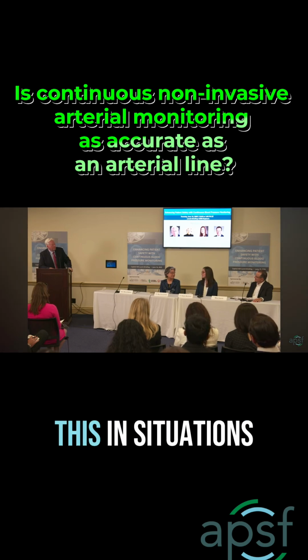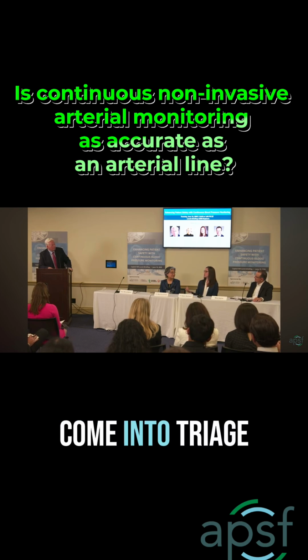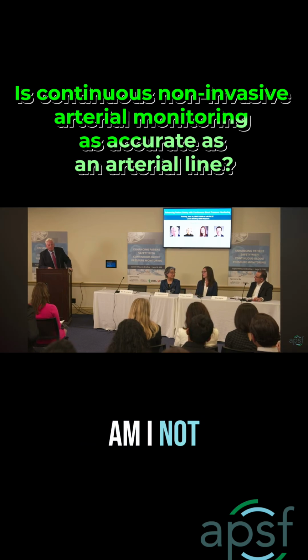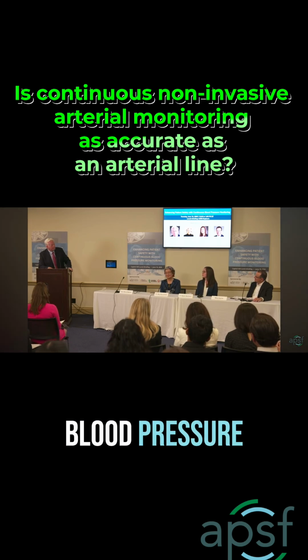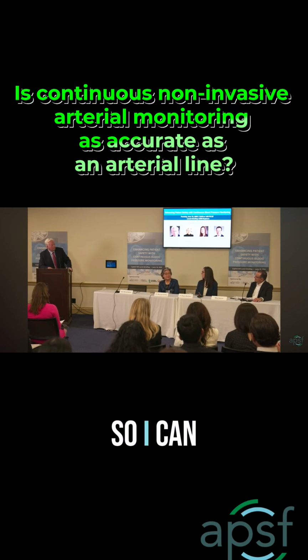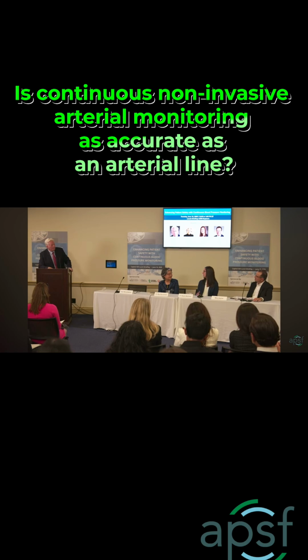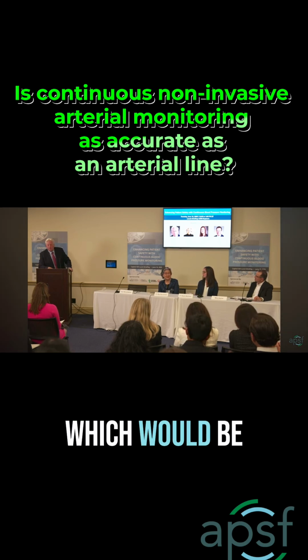We've also used this in situations where I need better data. I have a patient come into triage. Am I going to admit her or am I not going to admit her? Well, I don't want to put an A-line in just so I can get good blood pressure because her arm is not the right shape for an arm cuff. So I can use this and just get good data and make my clinical decisions versus admitting her for an A-line, which would be absurd.